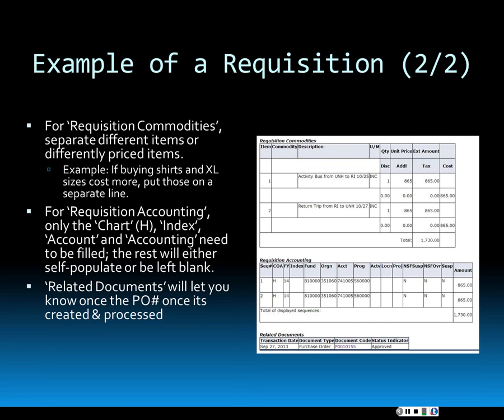This is the bottom half of the requisition. For requisition commodities, that's where it will price out each of the different items that you're getting with the purchase order. As you can see with requisition commodities, there is a portion to outline again the different buses.